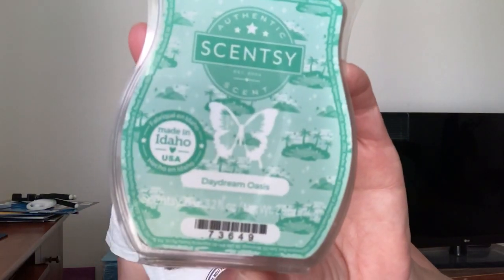Okay, next one we have is Daydream Oasis. And this one is Lose Yourself in Sweet Melon and Visions of Luminous Pear Leaf and Water Lily. So this is in the fresh category. Very nice. Along the same lines as Iridescent Pearl.